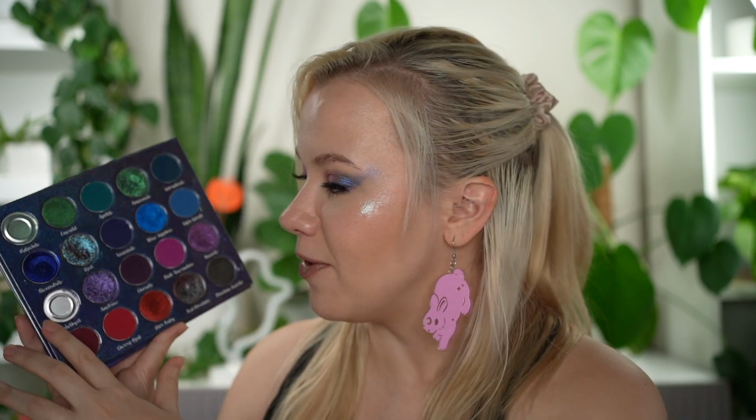Another shade just fell out. Okay, I'm gonna put this down because I'm not sure why they're falling out. It's been on my shelf. It has not been getting banged up. It has not been moving around. It's literally been sitting on my shelf. At least that one didn't crumble.